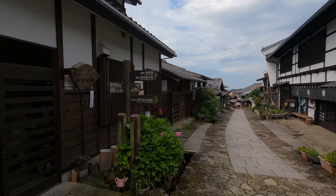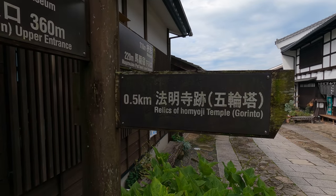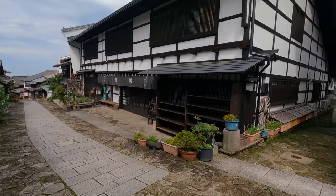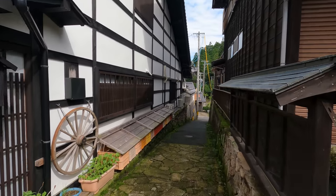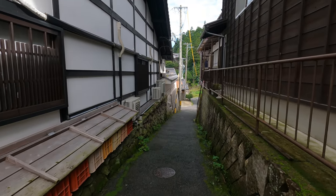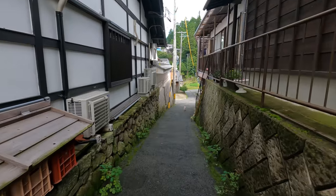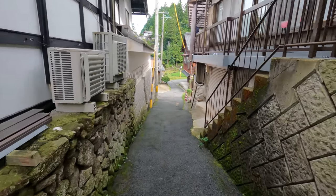But this here is one of the things I was really curious about, the relics of the Homyoji Temple. So let's swing down this side street where we've got a cat on a roof. And hop, there you go. And see if we can't find these relics.